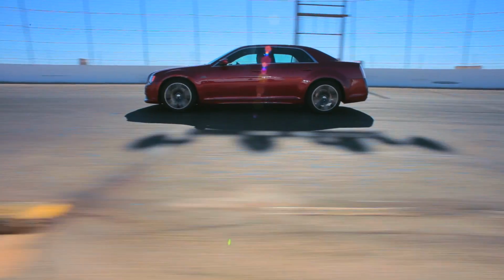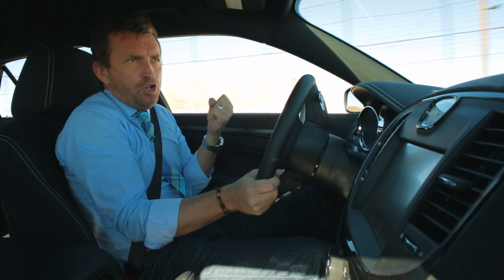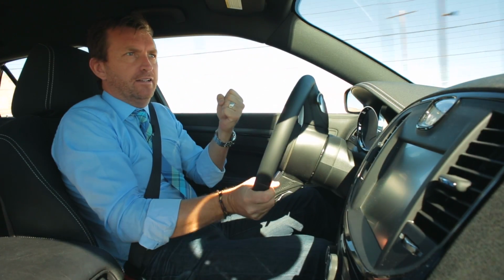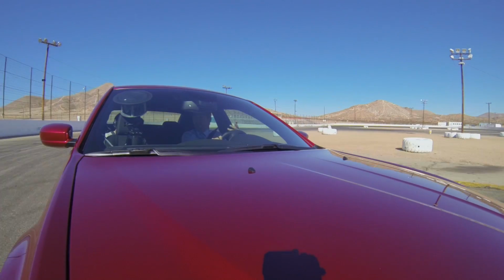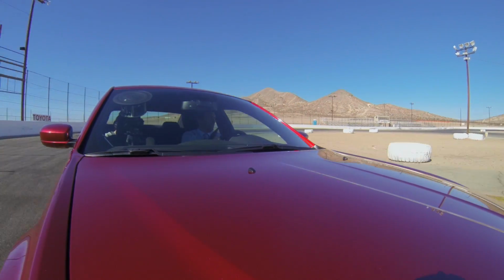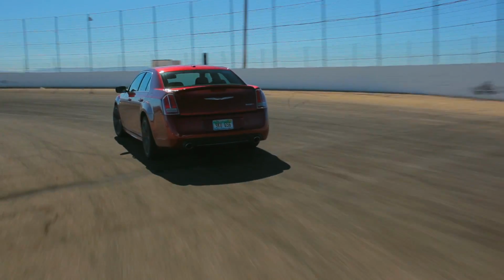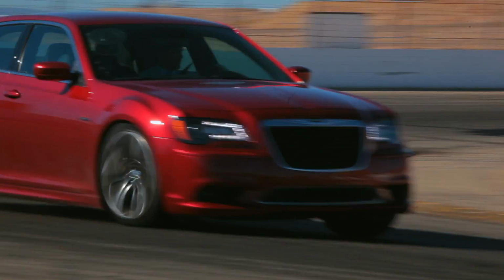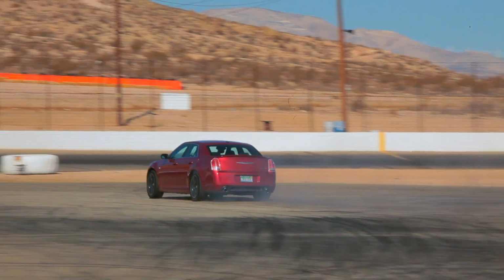This is capable of 175 miles an hour, for God's sake, but in an urban environment, you can feel like a bull in a bullpen, which is why here at Willow Springs, we're not on our normal racetrack, we are on their quarter-mile paved oval, just to see what it can do. 6.4 litre V8, Hemi-powered, 470 horsepower, matched equally with 470 foot-pounds of torque. This really is, well, I don't know, is it the ultimate commuter's car for the American businessman?